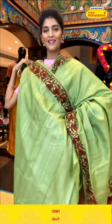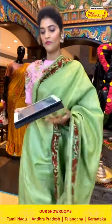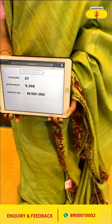To buy this saree, take a screenshot along with the item code. Set 7, viewers price is 9,360 rupees.